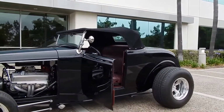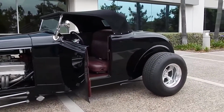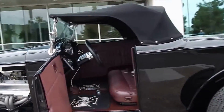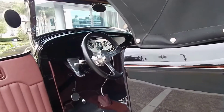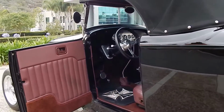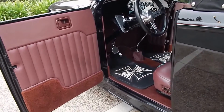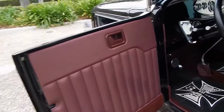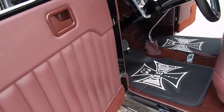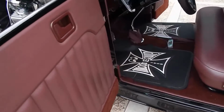Step back, let you take a look with the door open because we're going to invite you in just a minute. If I told you this top is a soft canvas. Alright, we're going to get in, take a peek. Very nicely done. Traditional style vertical pleats. Color matches, it's very nice.